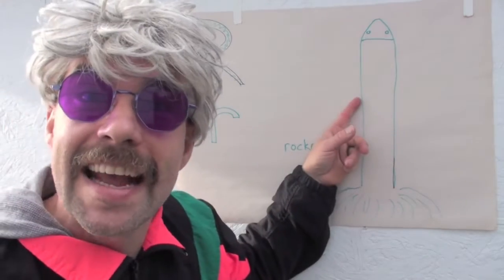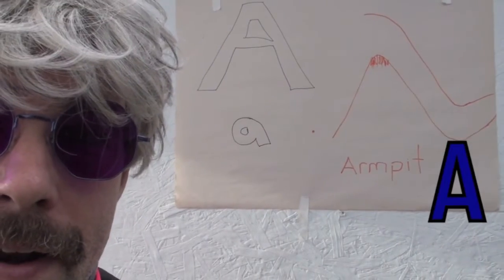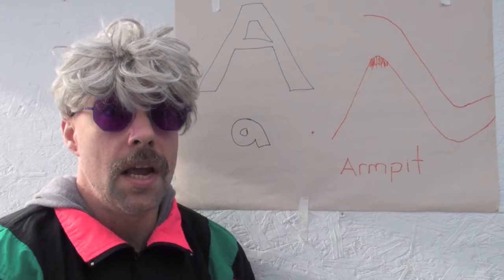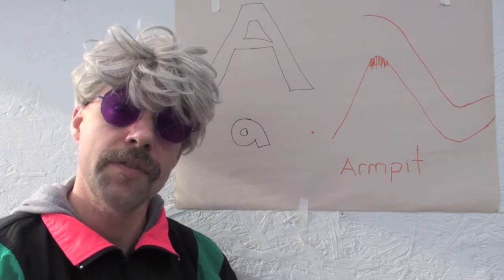R, rocket. A is for, do you see it? A is for armpit. Look! Armpits can be stinky, but if you wait long enough without showering, it actually becomes less stinky over time.